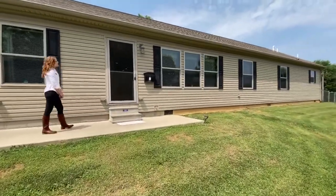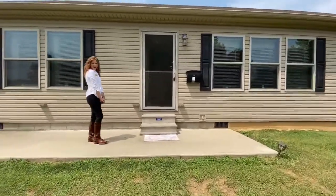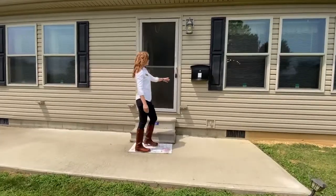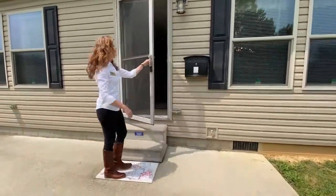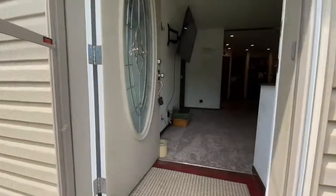This home is almost 2,300 square feet, has 4 bedrooms and 2 baths, and it is beautiful. You've got to come in and check this out. We are just a couple minutes away from Spring Mill State Park.